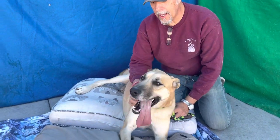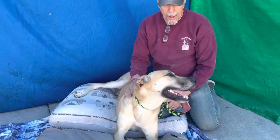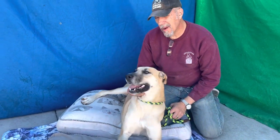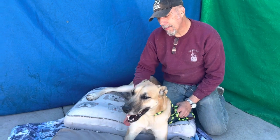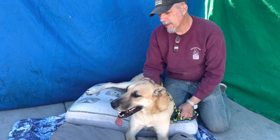Yeah, Harlow is a wonderfully loving dog. She is very playful. She thinks she's a couch potato. She wants to sit in your lap. She's a lap dog, but she's about 80 pounds. She's a big girl. We think maybe some Great Dane mixed with this German Shepherd.